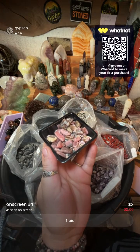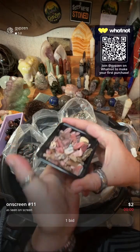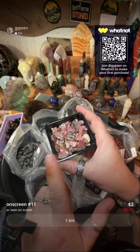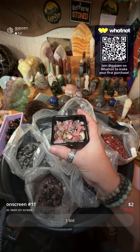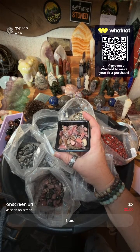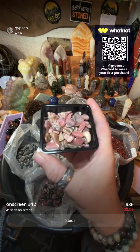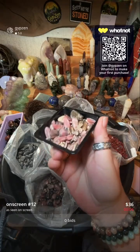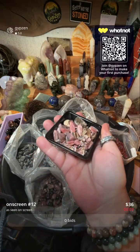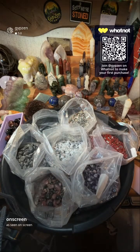Do you want like the silky ones like that, or do you want more like the velvety ones? So this is 3.3 ounces. So I would do 36 for all of those. Running now. Yeah, you got it. Yep. And that's the rhodochrosite chips. They're a bit more.